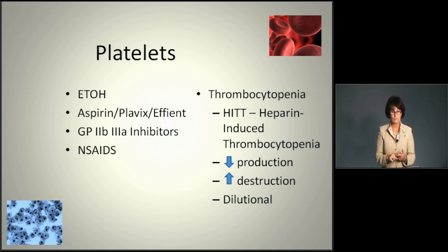All right, so alcohol, aspirin, Plavix, Effient, Brilinta, all those antiplatelet drugs. So remember, if you have a patient that has an overdose of an antiplatelet, you got to give them platelets. That's the treatment. Glycoprotein 2B3A inhibitors, you can see on your outline there that those are Integrilin, ReoPro, and Aggrastat. Those are the drugs that we primarily use on the way to the cath lab.